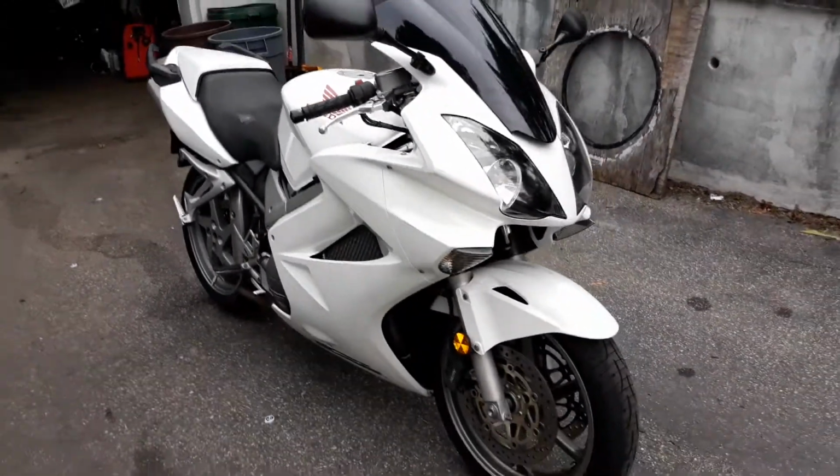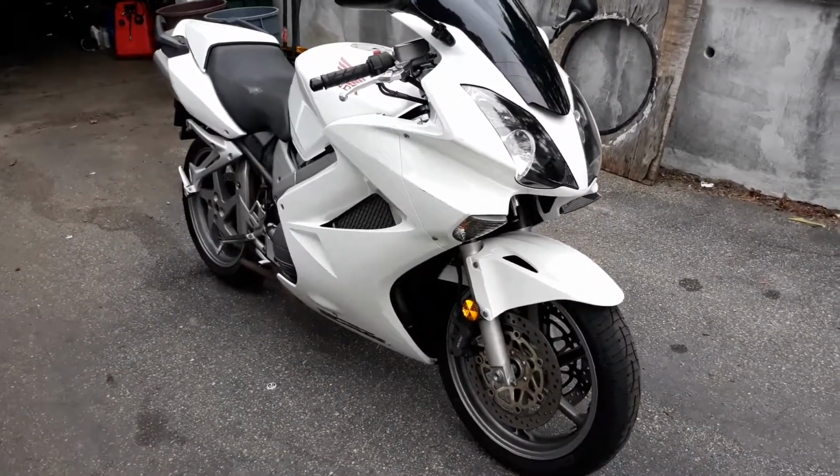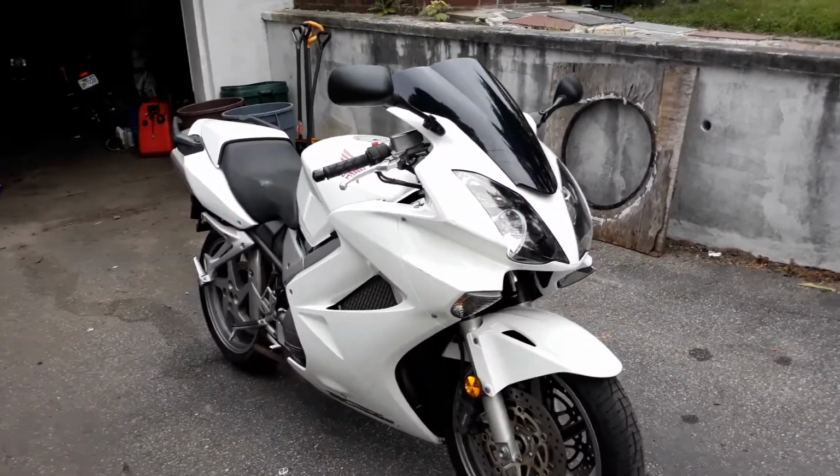I noticed this one's got 38,000 miles on it, so I think it may need a clutch. It kind of feels like if I try to let the clutch out with high revs, it skips a little bit. Other than that, it's fine. It grabs, you know what I mean?